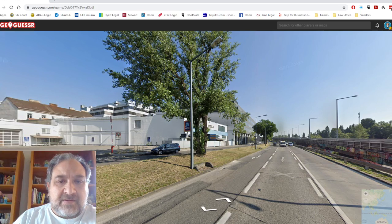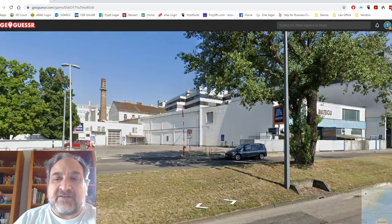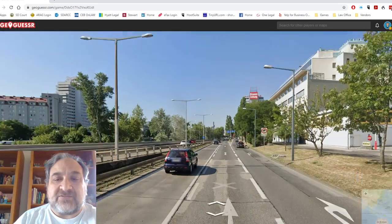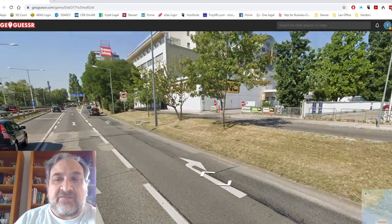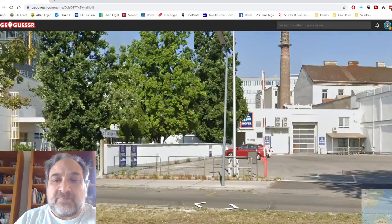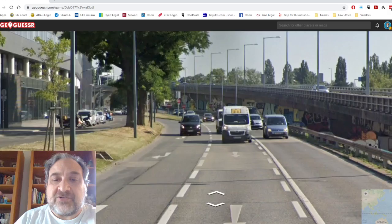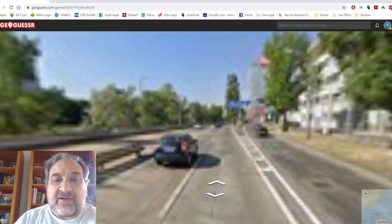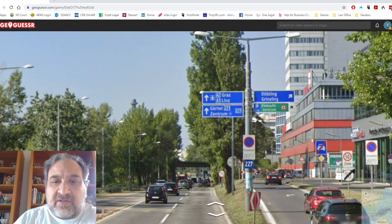Okay. Let's see what we've got here. Hofer, that's Aldi. Kronenzeitung. All right, EU plates, that's a Honda CR-V. So just by looking at here, could be in a German-speaking country. Not much to go on yet. It's definitely European.